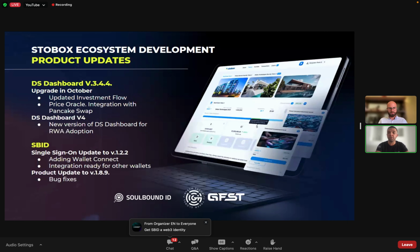I will just give a couple of updates on the product development, because I'm not just the CEO, I'm also the head of products in our company. So everything that is being developed doesn't go without my attention. Something that we're working on at the moment is the new or updated version of the current dashboard that you guys are using, and our clients are using. The new version, V3, is 3.44. We're planning to upgrade it in October.